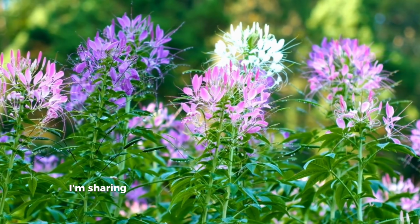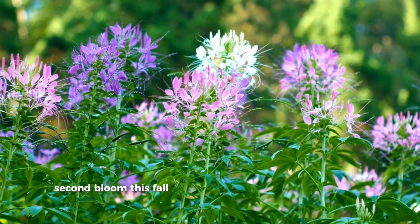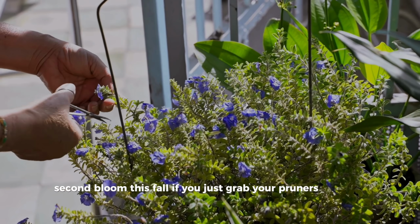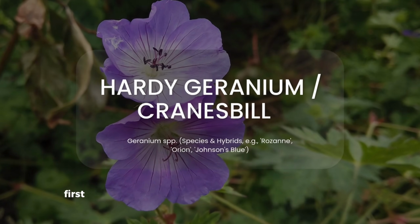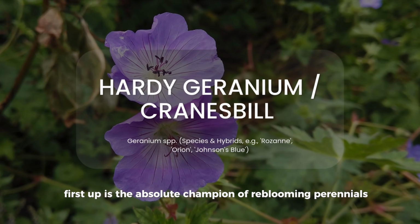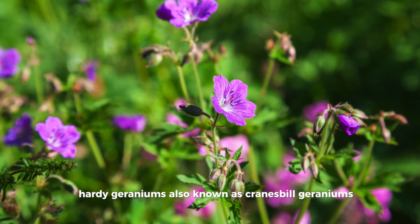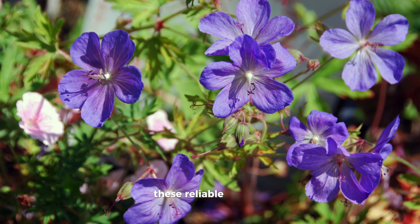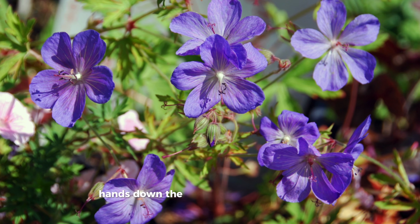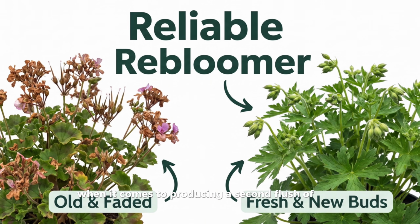Today, I'm sharing 7 perennials that will reward you with a beautiful second bloom this fall if you just grab your pruners and get to work. First up is the absolute champion of reblooming perennials, hardy geraniums, also known as Cranesbill geraniums. These reliable plants are hands down the most dependable perennials when it comes to producing a second flush of flowers.